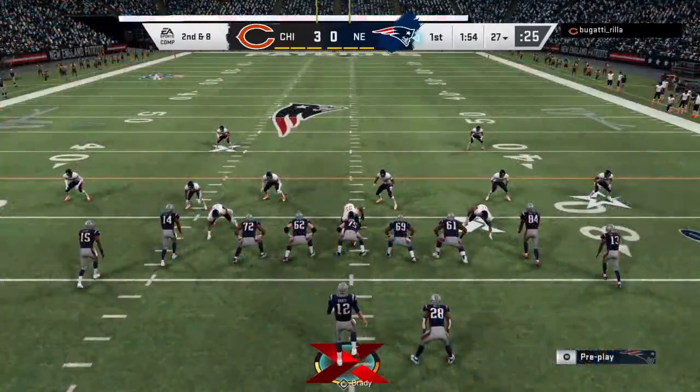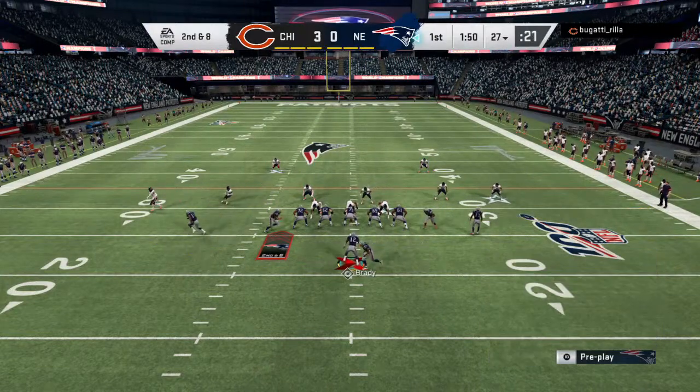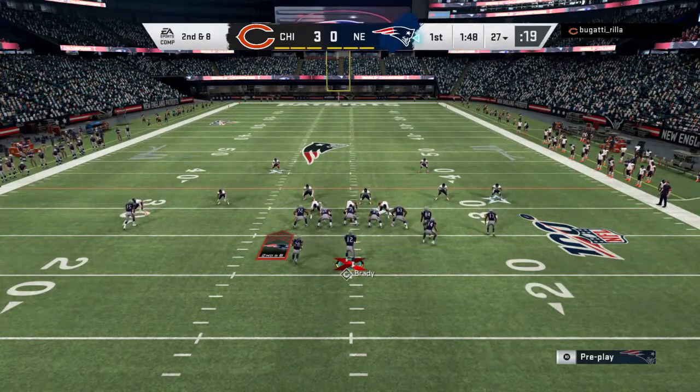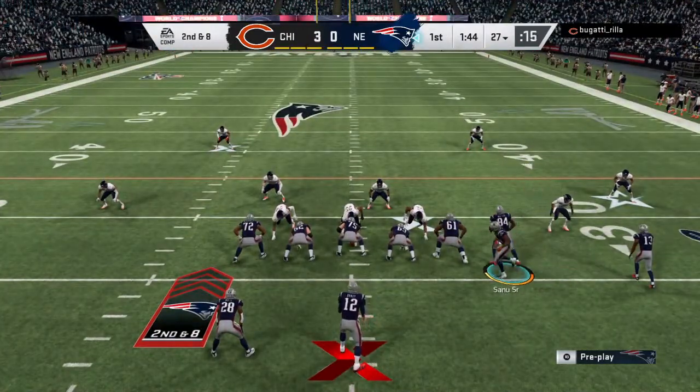They'll break the huddle, come up on 2nd and 8 at the 27-yard line. Hey, watch it, watch it. 44, Mike, 44.